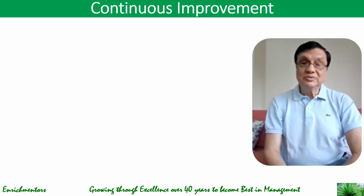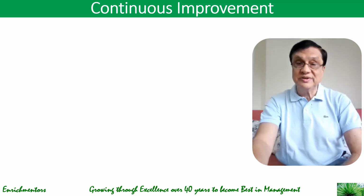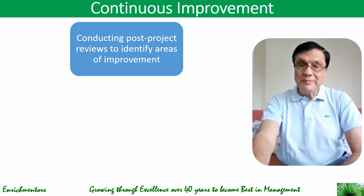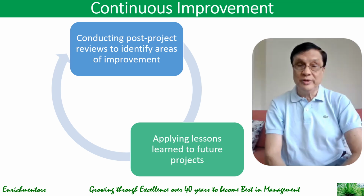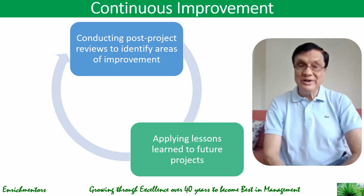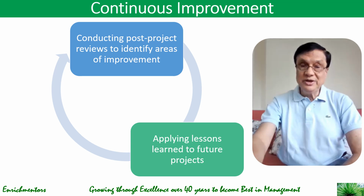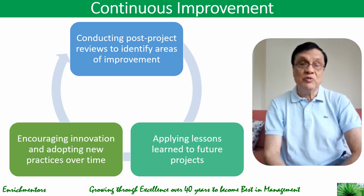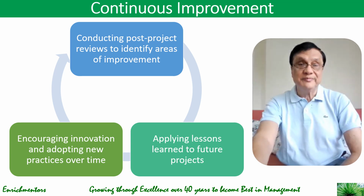So what are the ways that you can take to make continuous improvement? And one of them we talked about earlier was to conduct post-project reviews to identify areas of improvement. What are the other ways? Second would be to apply lessons learned for future projects. You might identify the areas of improvement, but unless you translate them into lessons learned and apply them to future projects, it won't happen. Third would be to continuously learn and encourage innovation and adopt new practices over a period of time. So there are three key tenets of making continuous improvement.